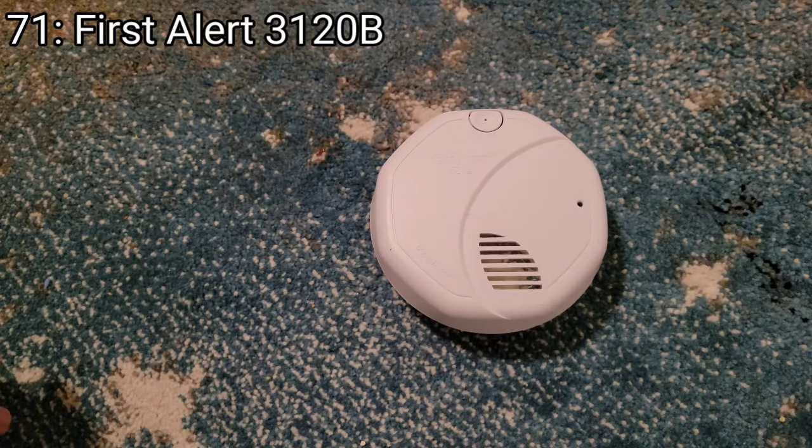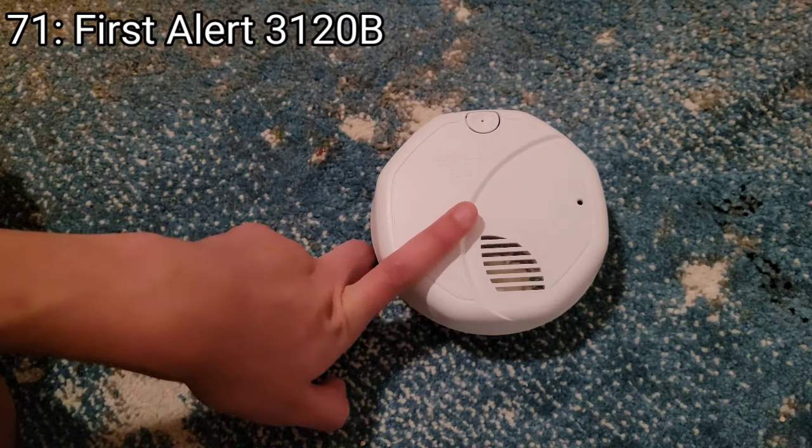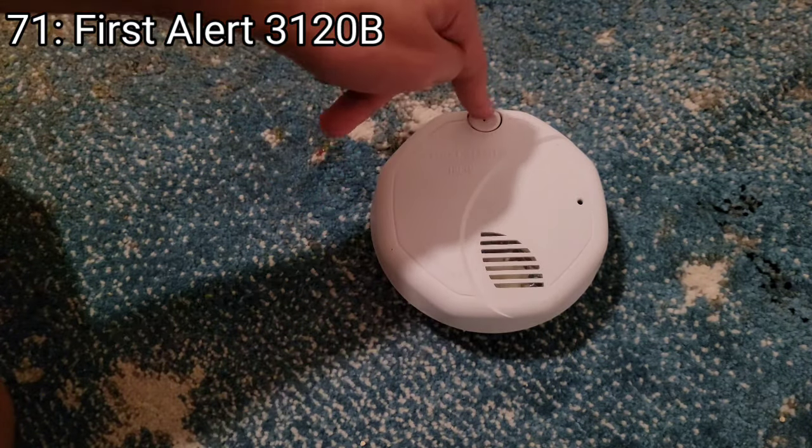Oh, I should have mentioned the I-120 SCO earlier. But, yeah, this is the 3120B. This along with the Piano 9000 are the only two dual sensor alarms I have in my collection. So, we'll go ahead and give this one a test. This one's auto test.